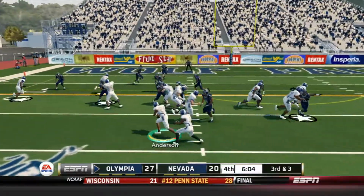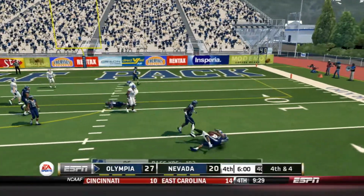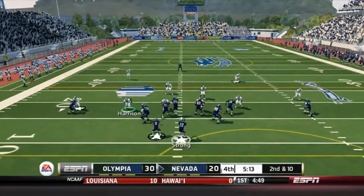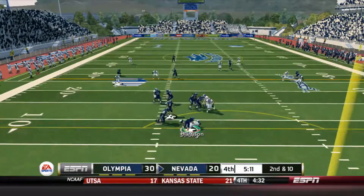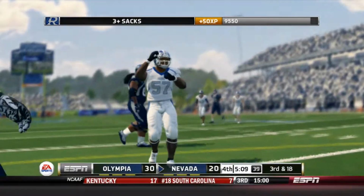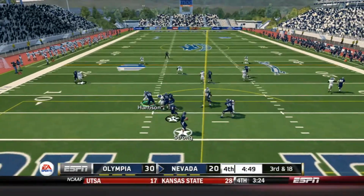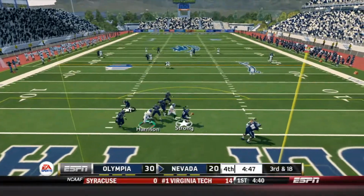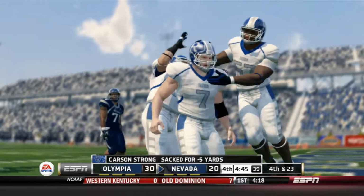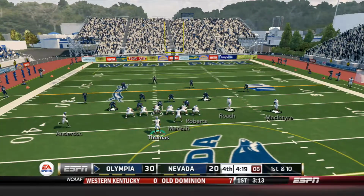3rd and 3, and this is going to be a screen pass back to J.J. Thomas, but just not any blocking there as he's actually brought down behind the line of scrimmage and will be forced to kick a field goal. 10-point lead, and that is Kevin Harrison coming off the edge for the sack. That's an 8-yard sack to make this 3rd down and 18 now. Strong. Got to get something going for the Wolfpack here. And he gets brought down, spun down by Dylan Winters, who's got his 2nd sack of the day, and Nevada has to punt it away.